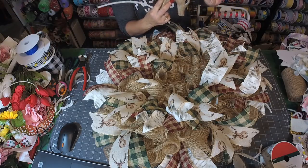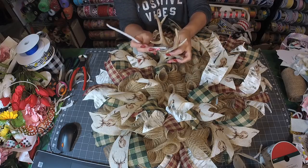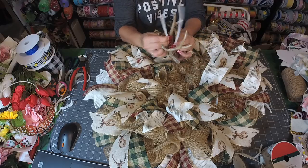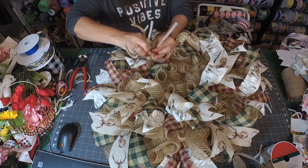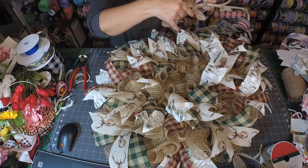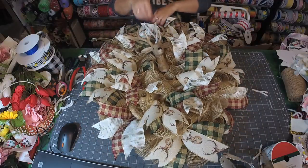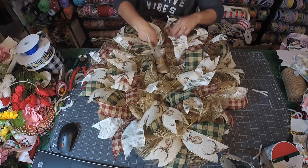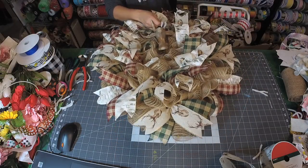Okay, so I'm just going to run a pipe cleaner right through it. Give it a couple twists. And this is our middle. So I'm going to find it through all this mesh. Let me take my glasses off.